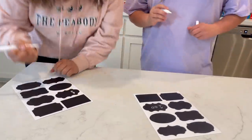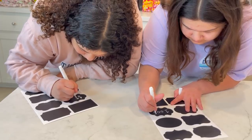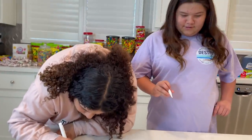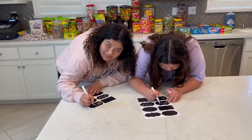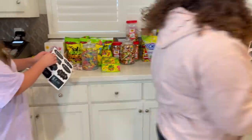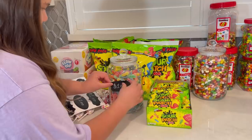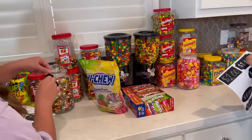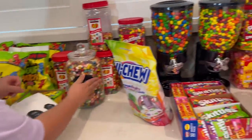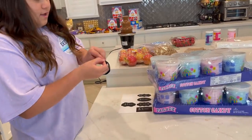There you go. $1. I was doing a dollar sign in front. There you go. $1. And we need to do one more. Our chocolate machine is loud, guys. Everything $1. Sour Patch. $1. M&M. $1. Jelly Belly Beans. Starburst. $1. Gross. Oh, cotton candy. Should we put it on here? Yeah. Okay, got it. Cotton candy.